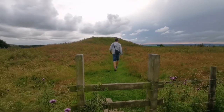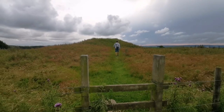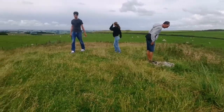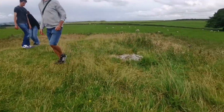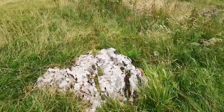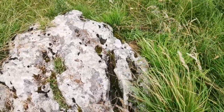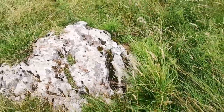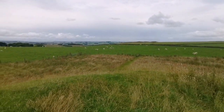So it is Gib Hill. It's quite exposed up here on the tops. There's another limestone rock here with a little bee's nest. Actually, honeybees going in and out of there. Not going to get too close to them. What a beautiful landscape.